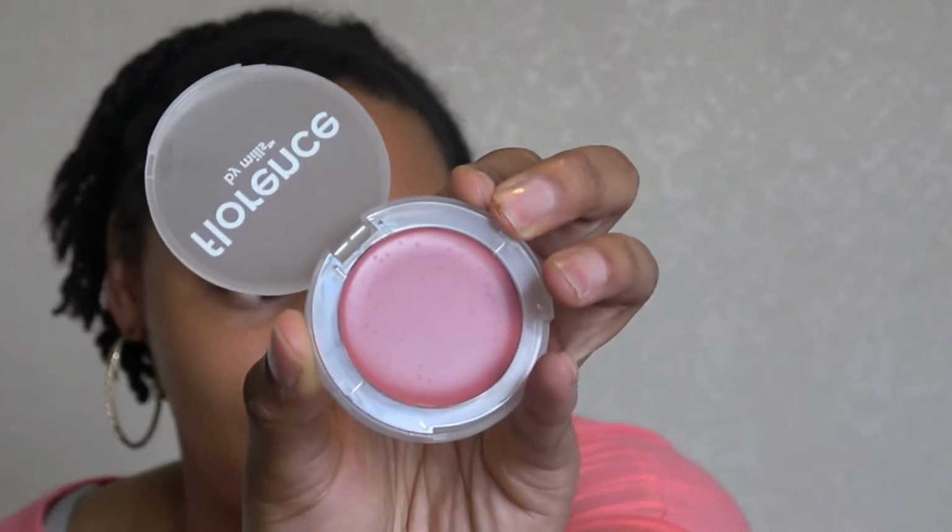And this is how it looks in the pack. Let's swatch this. It's creamy. It feels really creamy, and it's like a mauve color. So that's the color of it on my skin tone, and I like that. This is really pigmented. If you don't pack it on, it gives like a flush of color. I'm going to try to see if I could build the color up just a little bit. I ain't trying to look like I'm in the 80s.